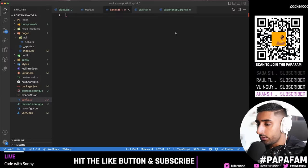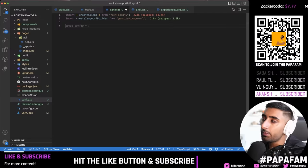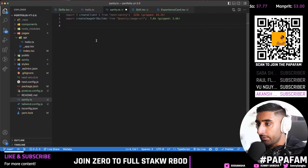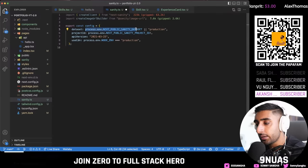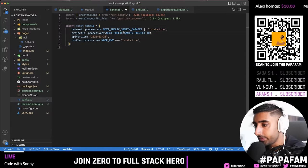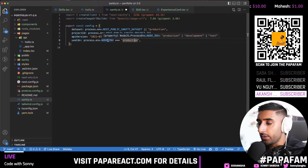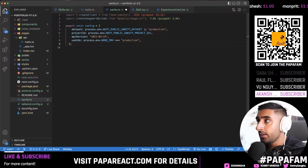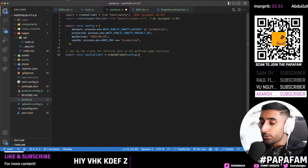We need to import some helpers right here. This is all available on the Sanity docs online. Essentially, what we need to do now is create something called a config. We have to say the dataset, and I'll show you how to set up your environment variables. If we don't pass in the dataset, it's going to use production by default. The project ID, I'm going to show you how to pass that in. And then the CDN: if we're in a production environment, it will use the CDN, otherwise it won't if it's a development environment. This is how we're going to connect to the Sanity CMS platform that we just created.